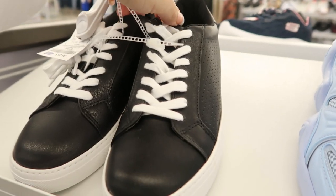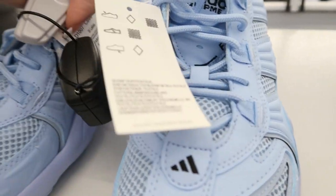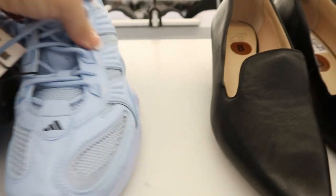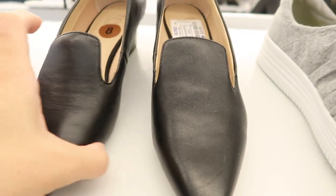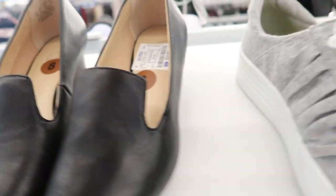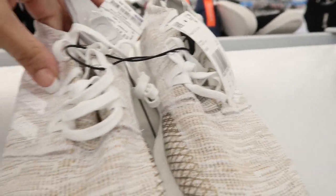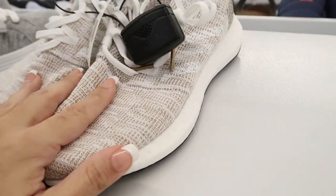Shopping. Okay, so there's these Steve Madden sneakers. They're $12.99. That's a really good deal. Are these light blue Adidas's? They're $29.99. I love these Franco Sarto little wedge loafers. These are only $24.99, and the leather on these is super soft. These are also $39.99, these Adidas's. I love that color. It's really nice and neutral, especially if you like to wear nude.